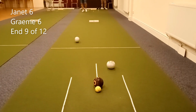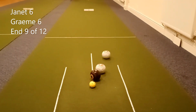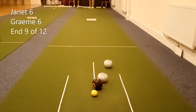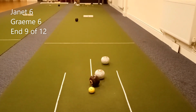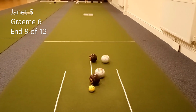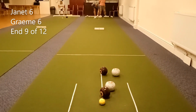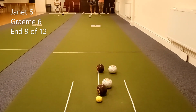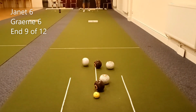Looking to separate the wood and the jack. Nice, it went with it. It has separated a little bit, but still very close. Janet's just looking to get one just behind if she can. She's a little bit narrow. It's a bit light, so it does more or less stop the firing shot, so Graham's being forced to draw. Yeah, it's close. Oh, it just died in.